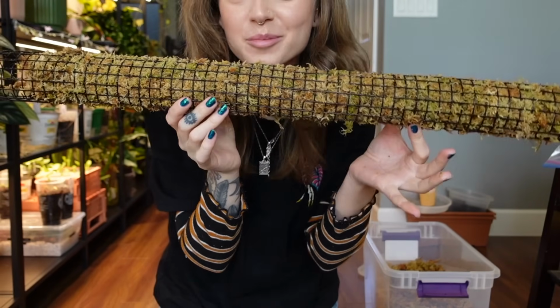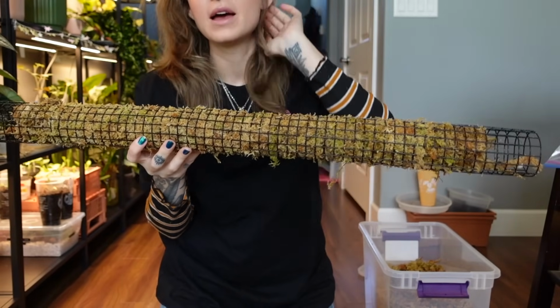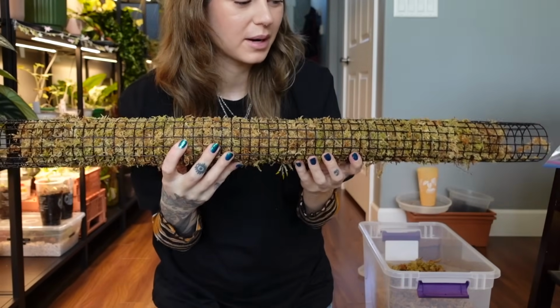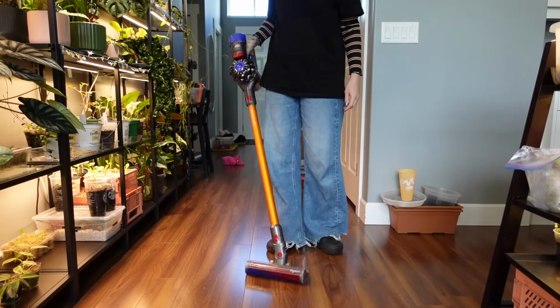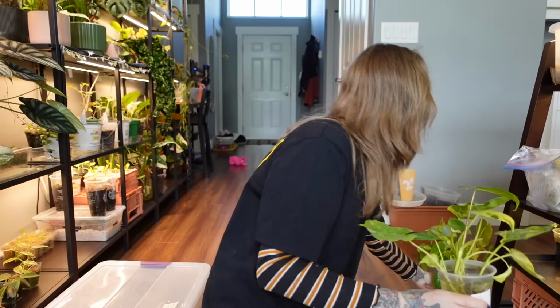Okay, we have our moss pole, so I'm gonna go grab the potting mix, clean some of this stuff up, and the cuttings, of course. Oh my goodness, they're actually stunning, so I'm really excited to finally be getting them potted up. Okay, I'll show you what the cuttings look like.